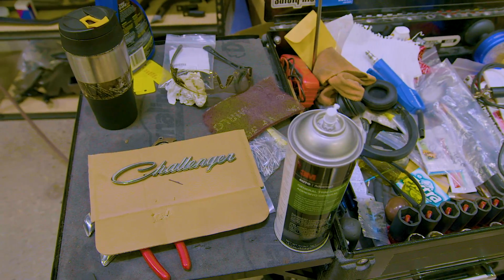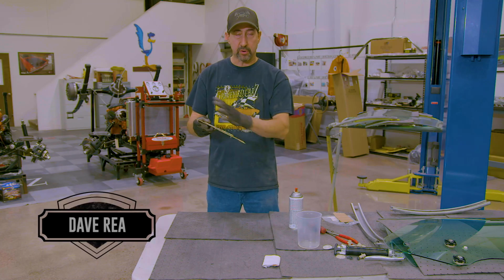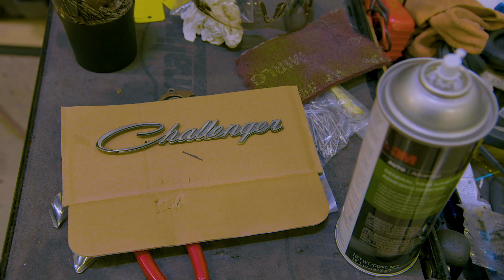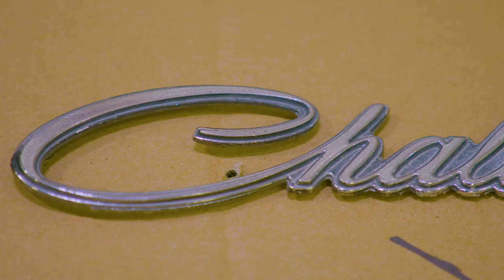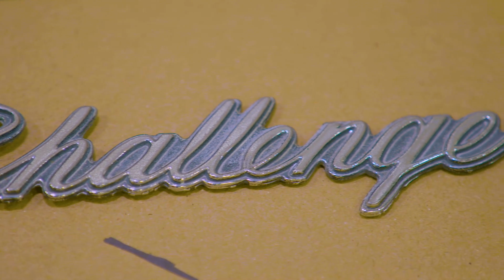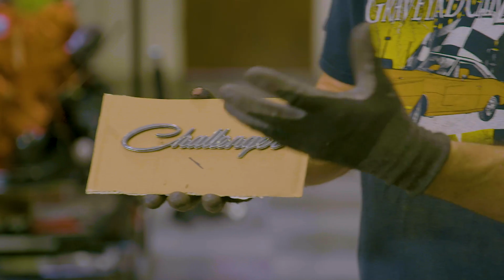What we have here is the 1970 Dodge Challenger emblem. For you guys that have beautiful emblems on your car, the chrome and everything's good, but all the paint's flaking off, we run into that a lot here at GYC. As you can see, this one here isn't perfect, but I just use it as a demonstration. You can see where it's really faded out bad, but the chrome is actually in really good condition. A way to restore this so you don't have to actually replace your body tag, really simple.